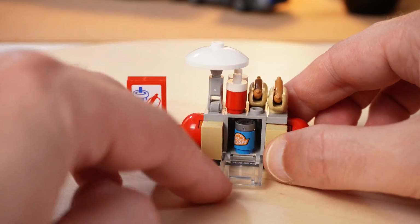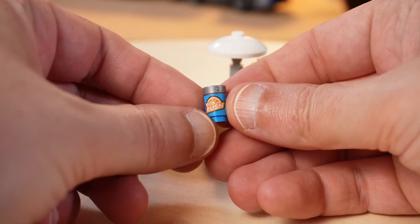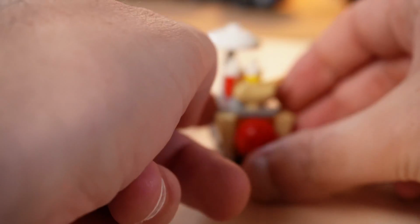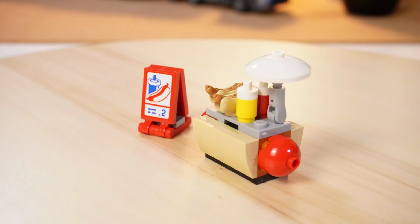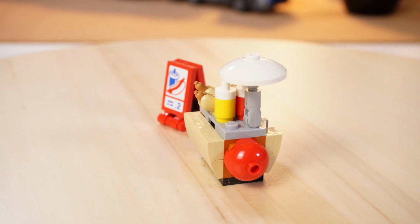There's even a little fridge for beverages, so you got yourself here a Vita Rush to gulp down your hot dog, and 2 hot dogs, some sauces, and a little umbrella here. So all in all, small build, but very cute and very well made.